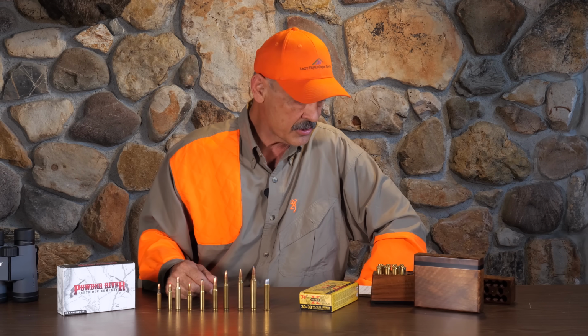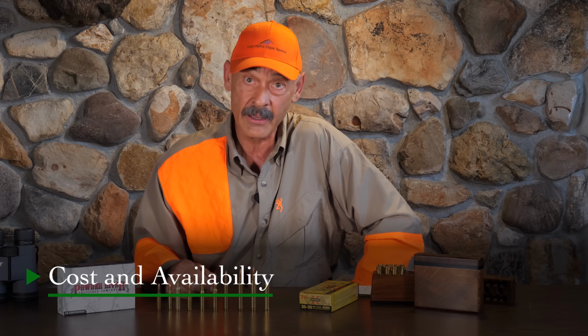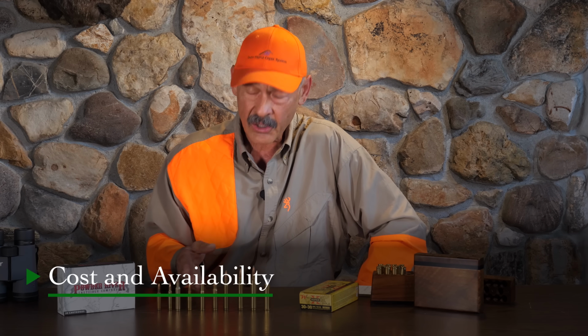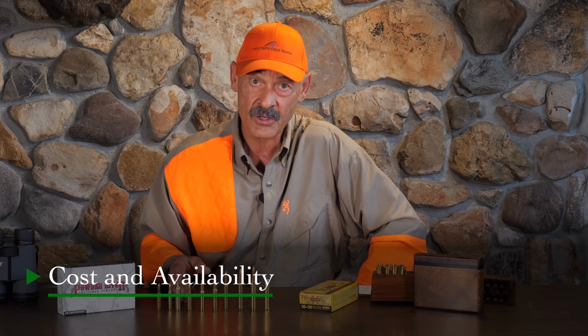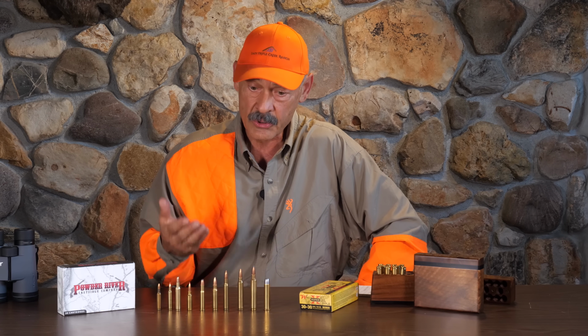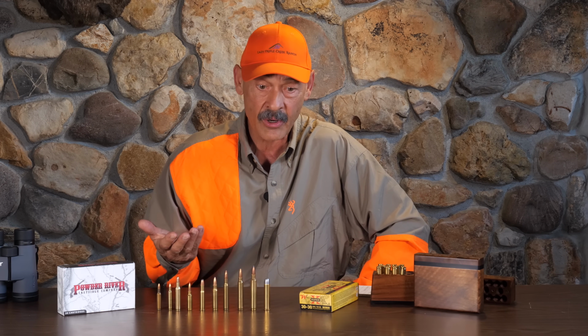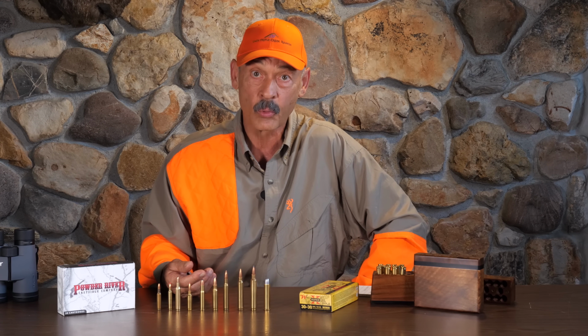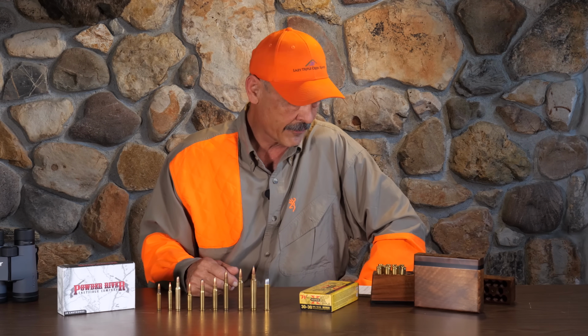So then there's cost and availability, and plenty of folks are concerned about that, especially now. If you get an odd cartridge, you might not find the ammunition, and you'll have a harder time finding a rifle chambered for it. So you do have to consider what kind of a rifle you enjoy shooting. Pump action, auto loading, lever action, bolt action, all kinds of them out there. That might determine what your choices could be.